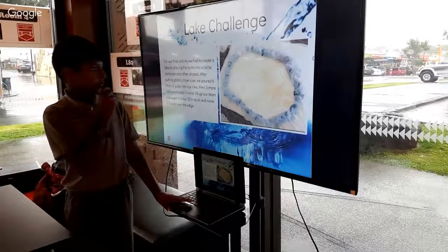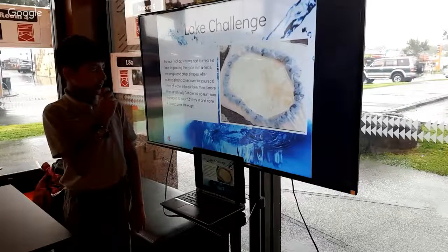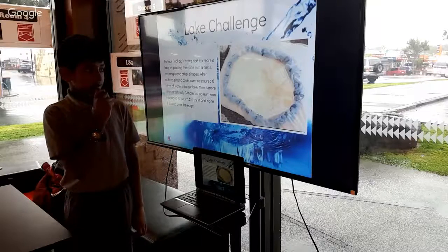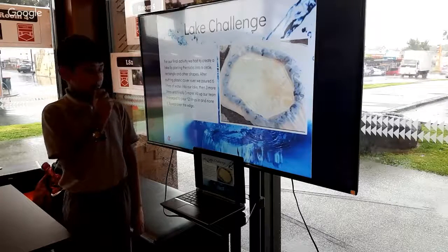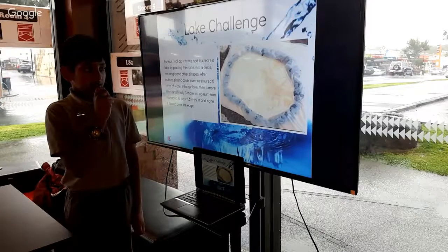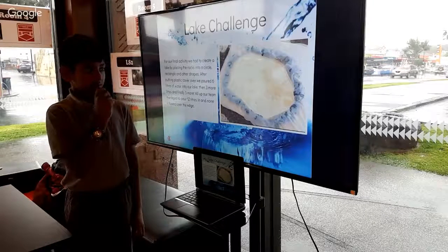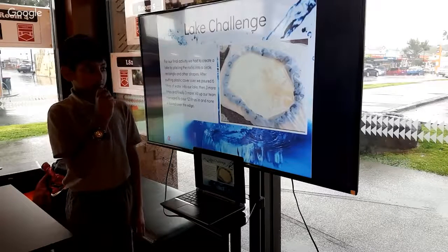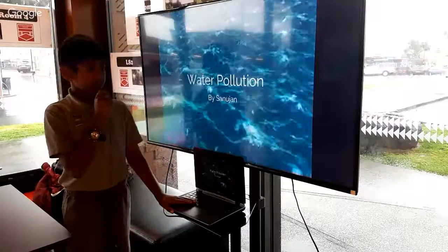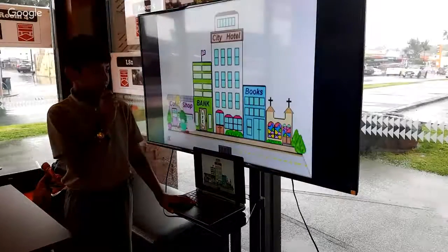Our final activity was to create a lake by placing the rocks into a circle and then placing a plastic cover. We had to pour lots of water in, and the winner will be the one who has more water. This is a short animation I have created about what will happen if we throw rubbish on the ground.